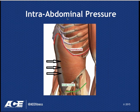Another analogy that fitness professionals really grasp onto is intra-abdominal pressure, or doing a brace. The greater the pressure or stiffness that you can create in your core, intra-abdominally, the stronger you are and the more you're protecting your lower back. If your client is doing an exercise, the more stiffness or pressure they can create in the intra-abdominal area, the more they will be able to squat, and they're going to have more stability when they're squatting.